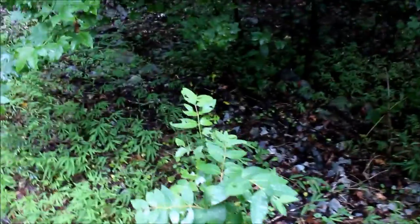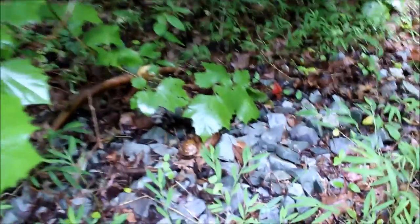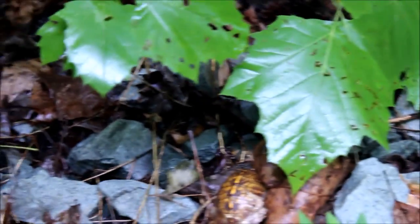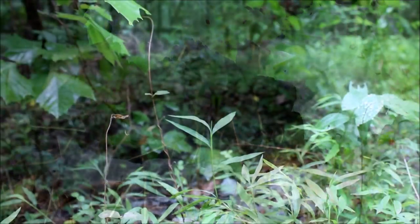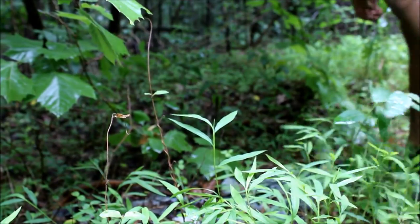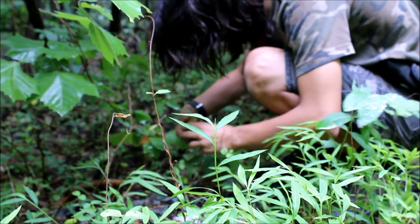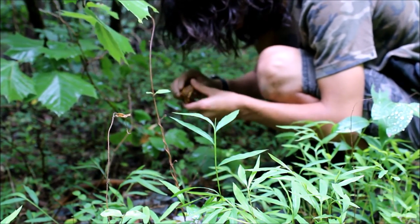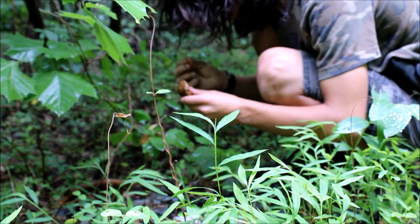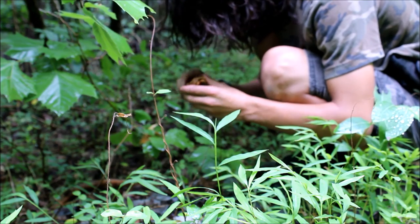Oh, I think I see something. Yeah, look at this. We've got ourselves a little box turtle. Hello. Just a little guy. Very small.